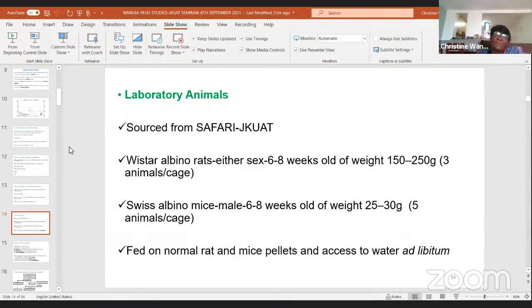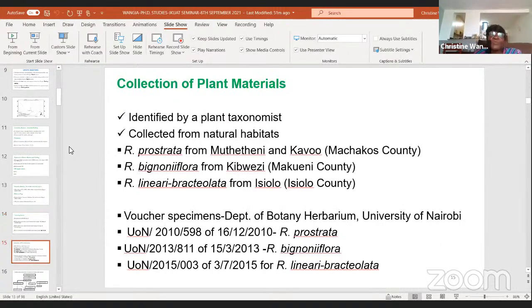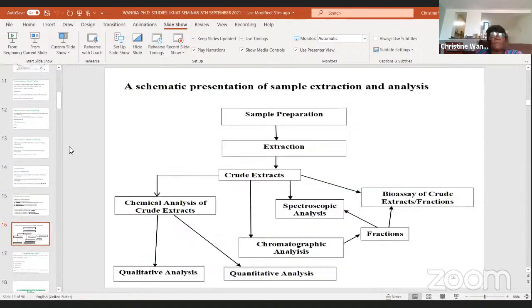Laboratory animals were sourced from Safari Animal House, JKUAT, and 2 species were used. Wistar albino rats and Swiss albino mice were used for these experiments. The plants were collected from their natural habitats with the help of a plant taxonomist, and voucher specimens were deposited at the Department of Botany Herbarium, University of Nairobi.